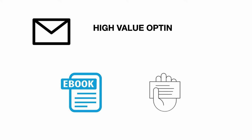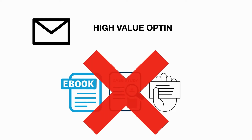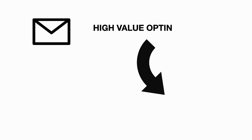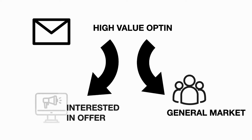So what should this high value opt-in be? The most common thing would be a free resource. These are typically ebooks, cheat sheets, case studies, all those types of PDFs that people don't really read anymore. But apart from being well overdone at this point, the other issue is that they usually attract a very general market rather than people specifically interested in your offer.